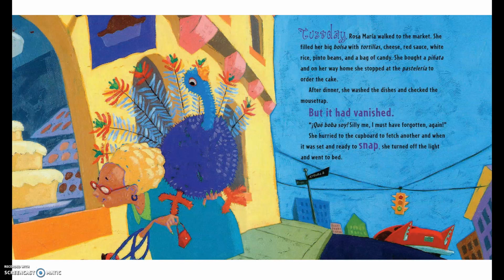All right, well, she was pretty busy there. She's got all her stuff in her hands. I could see her carrying it. But it had vanished. Que boba soy. Silly me. I must have forgotten again. She hurried to the cupboard to fetch another, and when it was set and ready to snap, she turned off the light and went to bed.